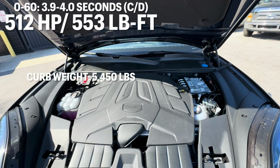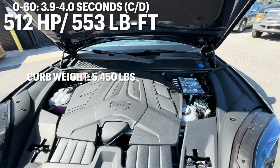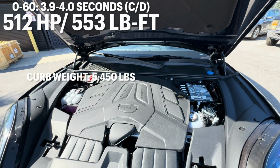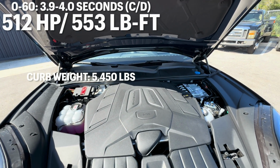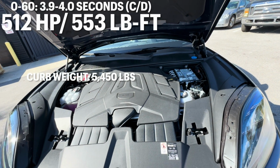Alright guys, that was the sound of the 3-liter twin-turbo V6 hybrid sold by Porsche for the 2025 Cayenne SE Hybrid. And it sounds really good. It's nice that Porsche still allows you to rev up this 3-liter twin-turbo V6 with the active exhaust. And again, as you guys heard, it does sound surprisingly nice, cranking out a monstrous amount of power.